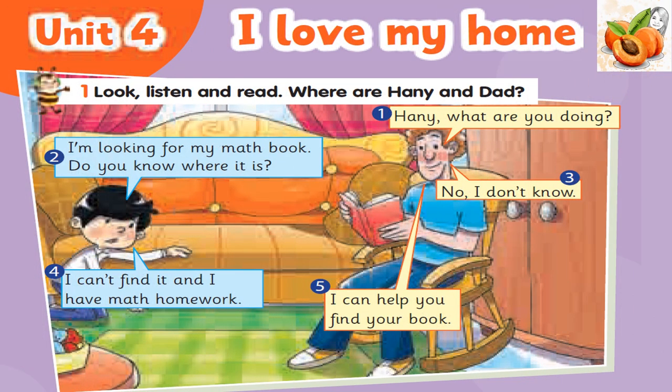Exercise 1. Look, listen, and read. Where are Hani and Dad?